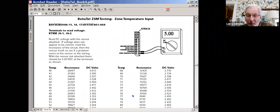And again, if you didn't have the power on and you wanted to ohm these out, if you look right here, 10K at 77, that's pretty standard through most of the rooftop equipment. So you can ohm them out and see where you're at also.